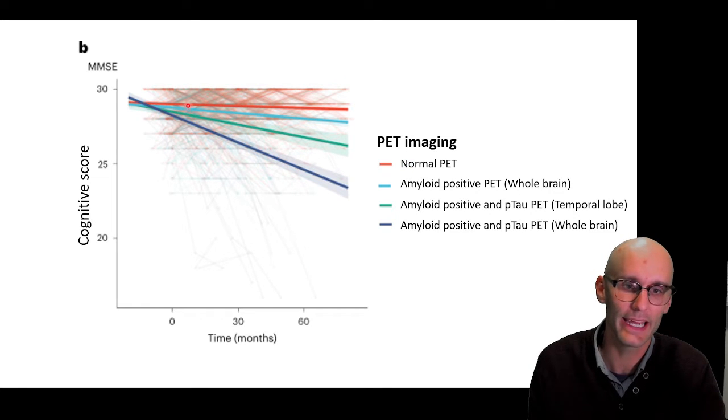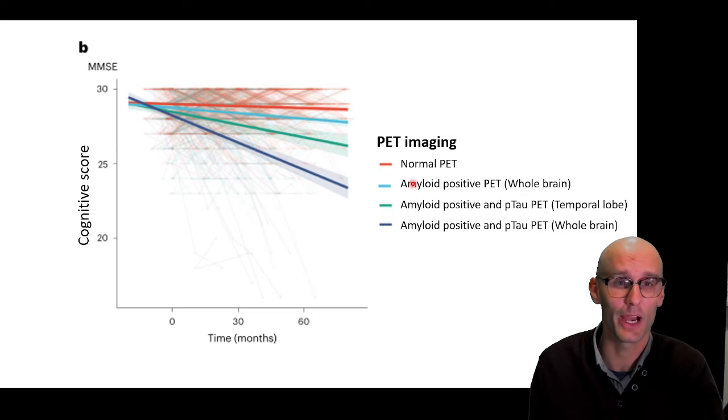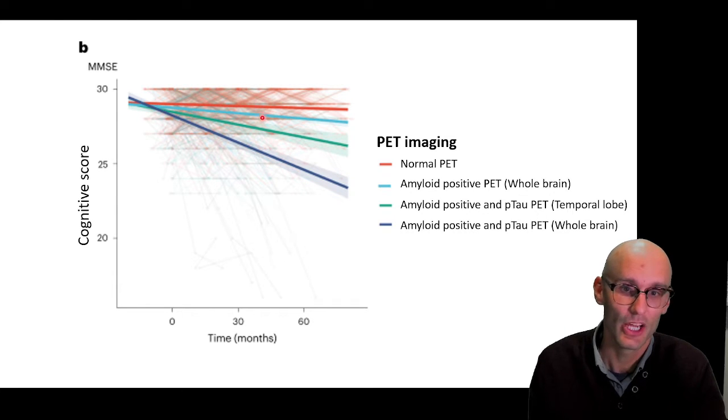So in red here, if you have a normal PET imaging, so you've got no amyloid and no tau, this is your expected cognitive decline over those 5 years. Very, very mild. Now, in the light blue, we have people who are amyloid positive all over their brain, but they don't have any phosphorylated tau. So in light blue, we can see if you've got loads of amyloid but no phosphorylated tau, your expected cognitive decline is not a lot. You're looking pretty good.